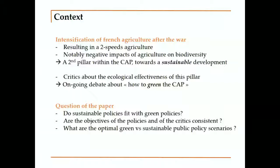The objective of this second pillar is to implement a sustainable perspective within these economic policies. And more recently, we can find a lot of critics about the effectiveness of the second pillar, especially its non-effectiveness in terms of ecological perspectives. And there is an ongoing debate about how to green the CAP.